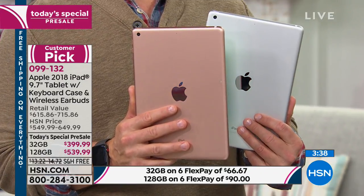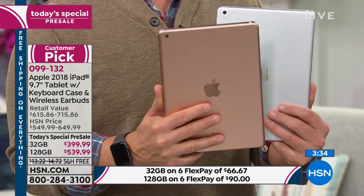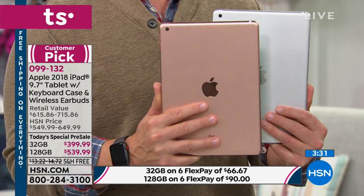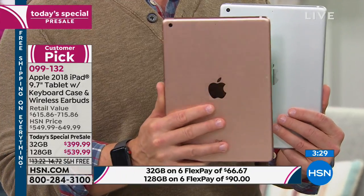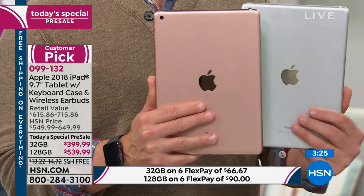And what I appreciate about that extra time is, I mean, you want to see if you like it. Play with it. Like, download different apps. Here's the gold, by the way, and some people like to see it up close because it kind of has more of a pinky rose hue to it. So if you're that rose gold lover, you're going to love it. That is now Apple's standard gold color, and here's that silver.